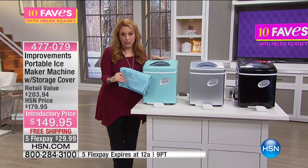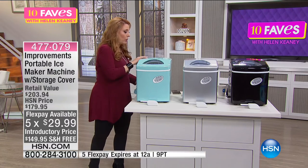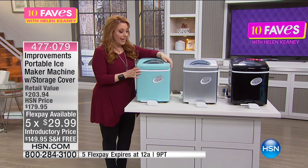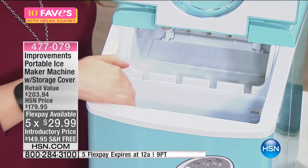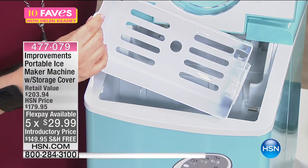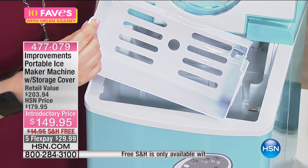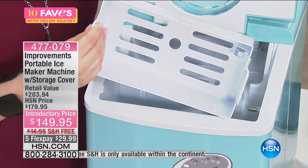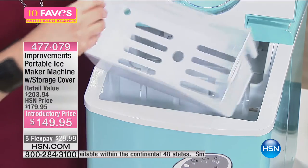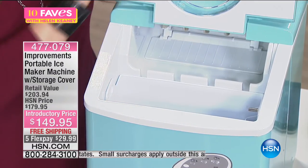It comes with a little cover. So when you're not using it, you can put a little cover on it, wherever you want to keep it. And all you do is pour the water in, and then it starts making ice right away. And there's a little basket here, and it fills up the basket. So in 6 minutes, you're going to have ice. If you have the small size ice, the big size ice, 15 minutes. And in a 24-hour period, you're gonna make 28 pounds of ice.